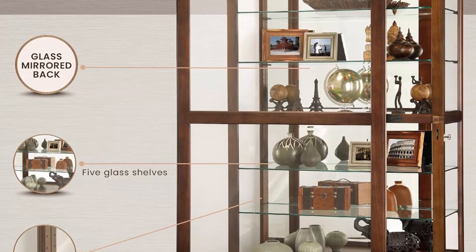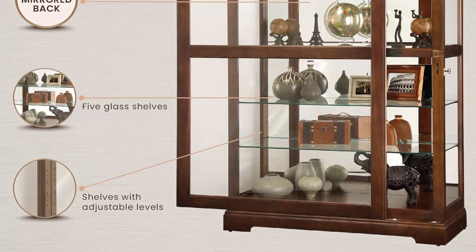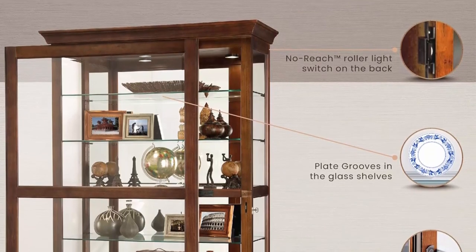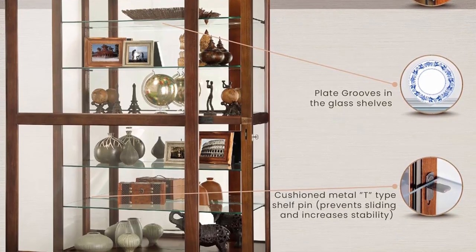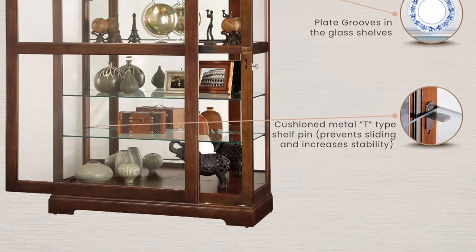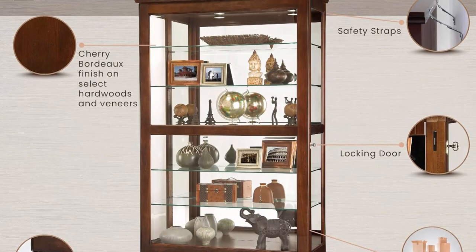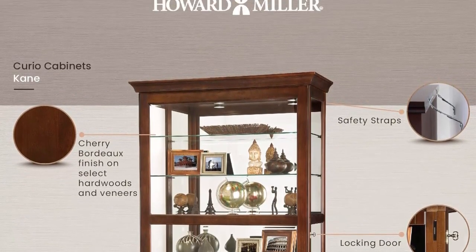The interior design includes plate grooves for vertical plate display, and 6 levels of display space with 5 glass shelves that have continuous holes to be self-adjusted. Dimensions. The height is 80 inches, 203 centimeters, with a width of 50 inches, 127 centimeters, a depth of 21.5 inches, 55 centimeters. A no-reach roller light switch is located on the back to illuminate your cabinet with 2 incandescent lights. A handy key holder is attached. Made in the USA.